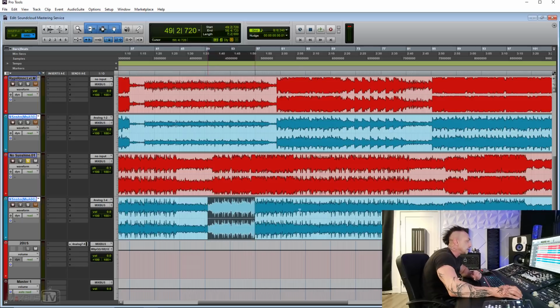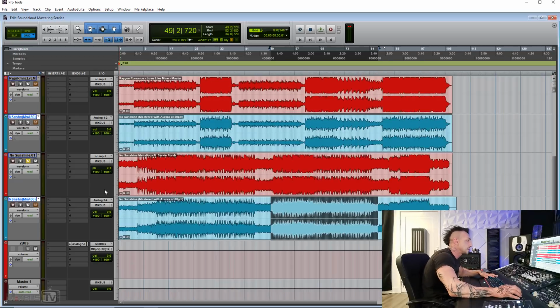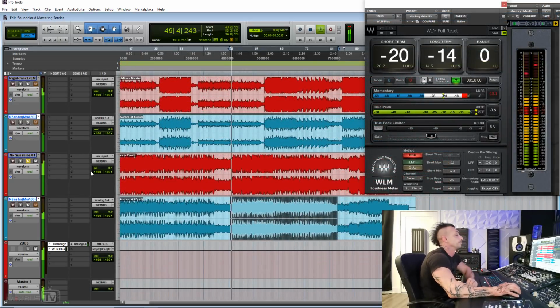But these are definitely going to be a lot lower in RMS and LUFS levels compared to the red tracks, the masters. We can also compare the LUFS and RMS levels. So let's start with the first track, the master first, and then the SoundCloud.